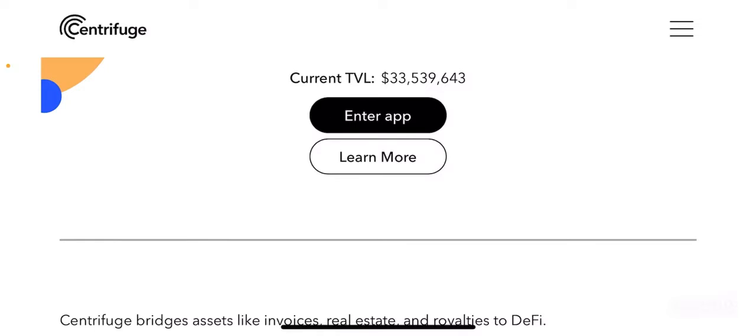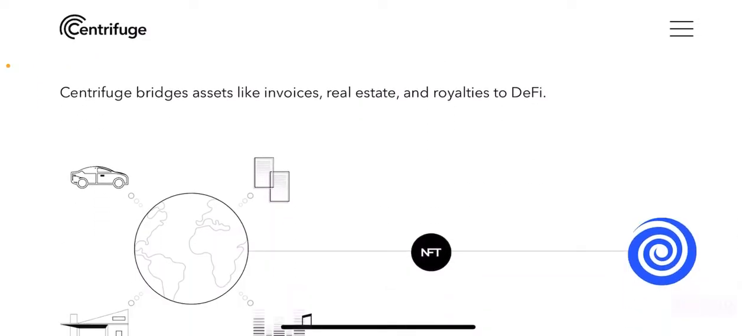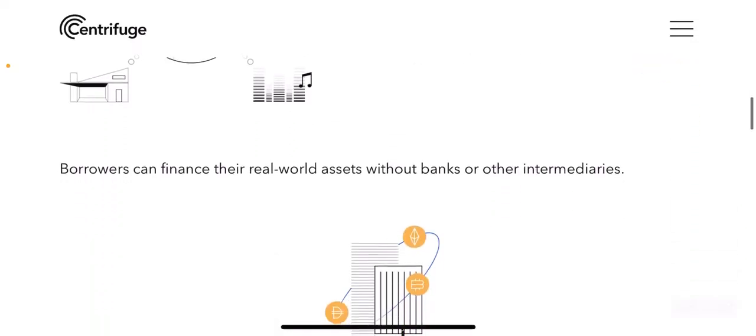It's a very new project and it's also listed on Coinbase. Therefore, it's only going to get a lot more traction in the future. And it's one of my favorite projects as well because it's a Polkadot based parachain project, right? And if you want to access their dApp, you can click on Enter App to access their dApp and learn more in order to learn more about this project. Centrifuge bridges assets like invoices, real estate, and royalties to DeFi. We basically discussed this before.